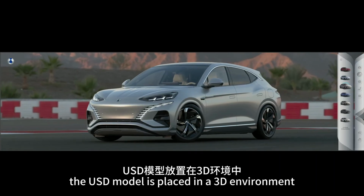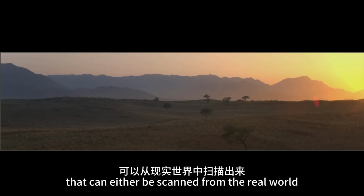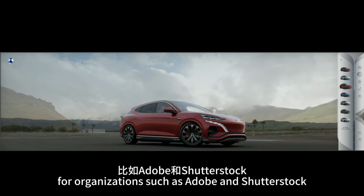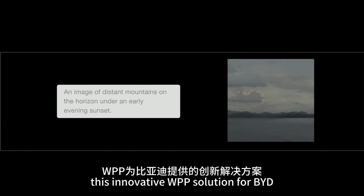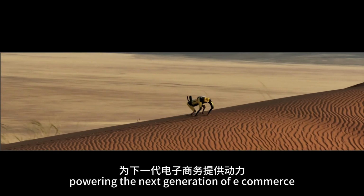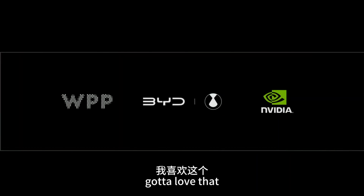The USD model is placed in a 3D environment that can either be scanned from the real world using LiDAR and virtual production, or created in seconds with generative AI tools from organizations such as Adobe and Shutterstock. This innovative WPP solution for BYD brings generative AI and cloud-rendered real-time 3D together for the first time, powering the next generation of e-commerce. God, I love that.